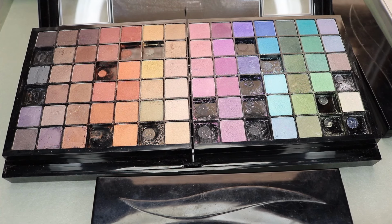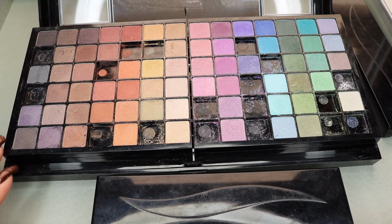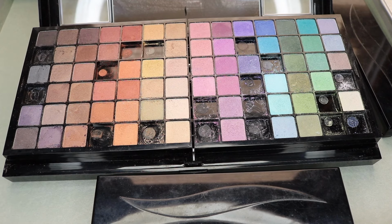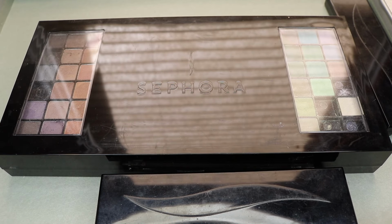But I did want to point out the number of pans in here. This will be important. I want to count up all the pans at the end. But the number of pans in here went from 102 to now I have 84. So that's good. Okay, moving on to more exciting things.